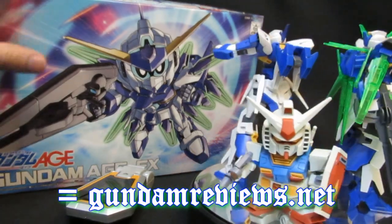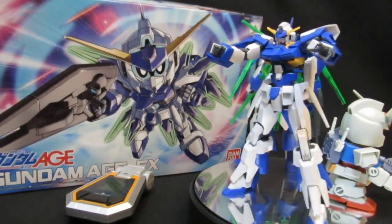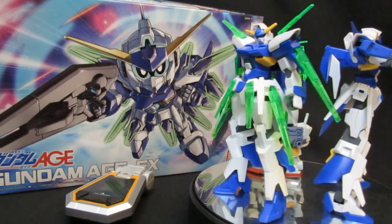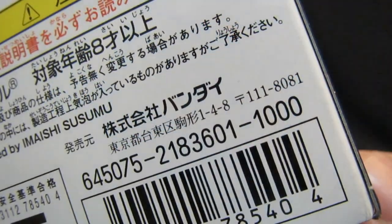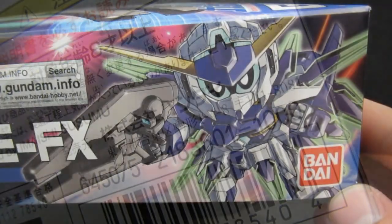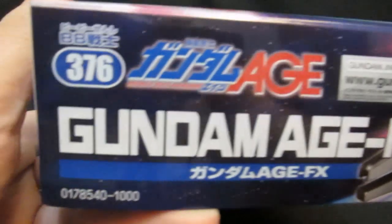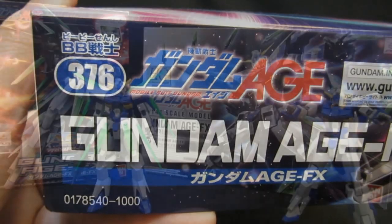Gundam Age set itself apart by, instead of having 2 leads, actually having 4, and it's been a nice touch that we've gotten all 4 of them in super deformed BB Senshi. Now it's time to take a look at the last, and I wonder if in some eyes the best, the Age FX. 2012 release, 1,000 Japanese yen. Good cover art here, made by Bandai of course, there's the name bar, and yes, that BB Senshi line just keeps on kicking, 376.